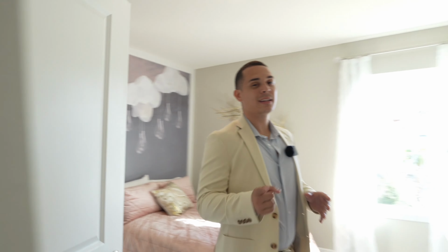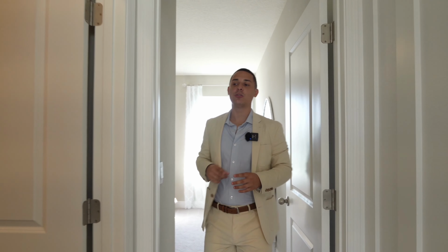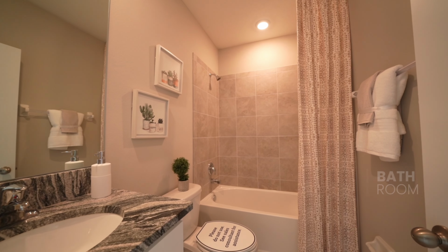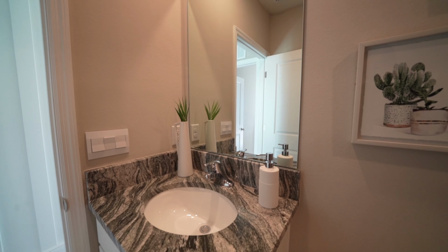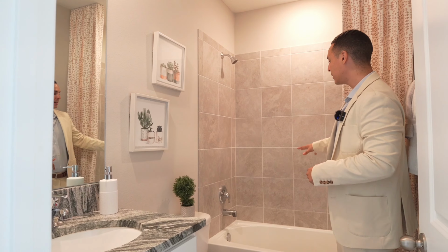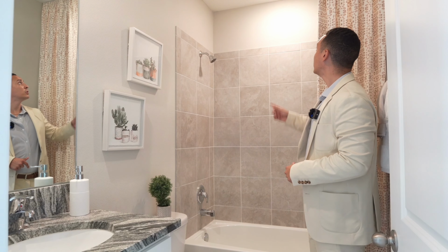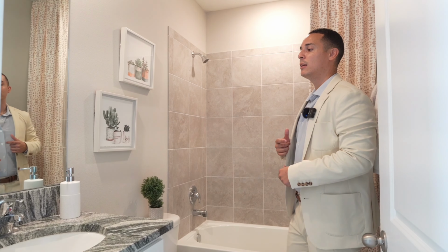Now we're gonna take a look into this bathroom, which is right next door to this room. You're gonna have a nice granite countertop, same color scheme, toilet. The only difference from downstairs and here, this is gonna have a bathtub, same color ceramic backsplash, and you got your built-in LED light, nice window.